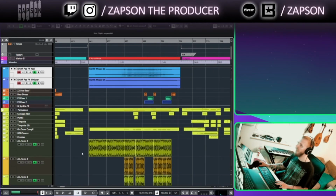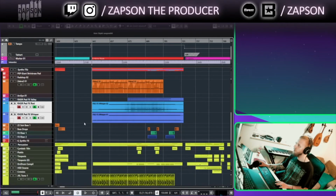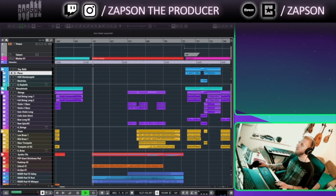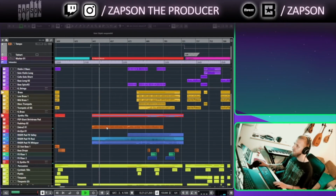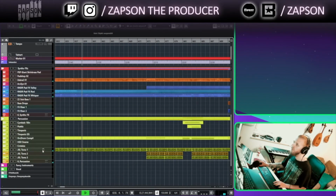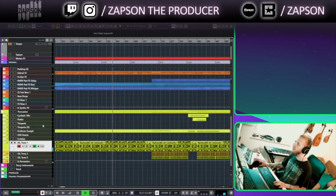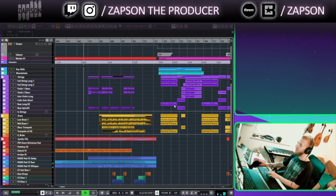The whole song has these drum sounds in there with slight variation. And the heart of this song is in the strings and sound design section. Very subtle drum. And that's our main melodies right here.